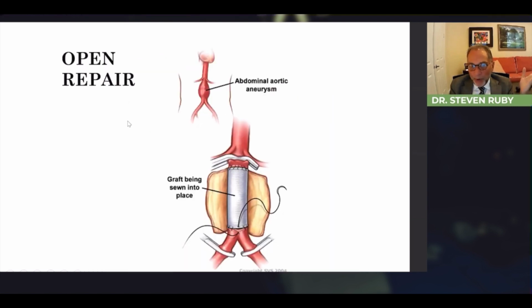So here's what an open repair looks like. This is how we fix an aneurysm. So we saw that before. Here's the aneurysm. It's right here below what we call the renal arteries. And we put clamps on to stop the blood flow, because you can't open an artery unless you've actually clamped it off. We open it up longitudinally like this and lay it open like a book. And then we sew in this Dacron graft. And it's just made out of Dacron, just like your shirt, no different than your shirt. And it's a tube, and we sew it right into the end here.